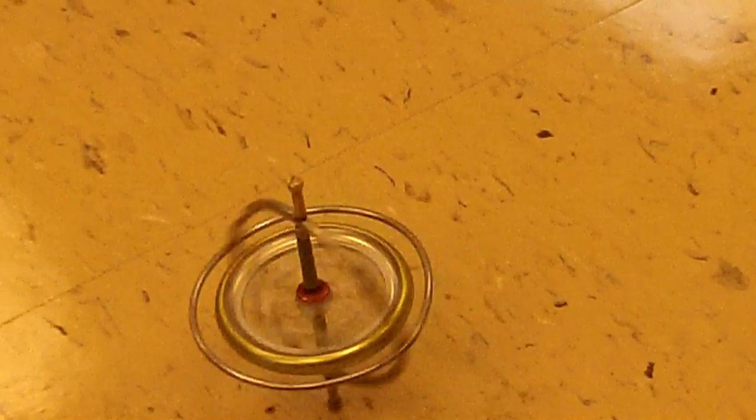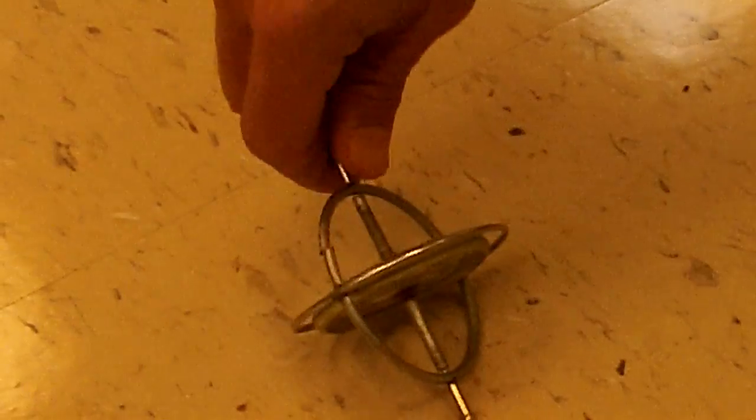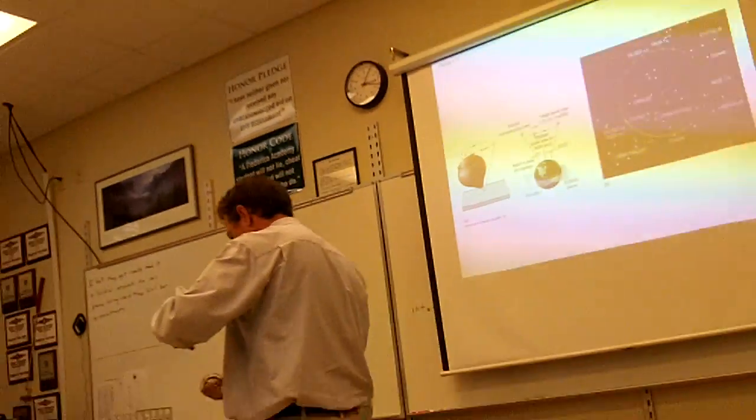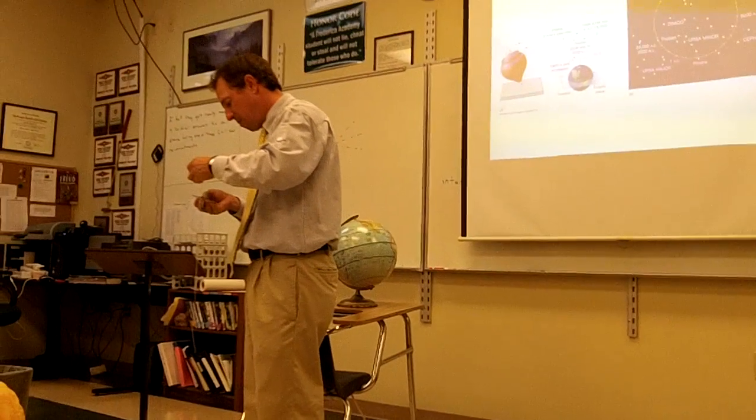Pretty amazing, isn't it? How fast it can go. Oh, there was a wobble. Oh, it fell down. When you see a top, it will start to do this. It'll be spinning, but it'll also be wobbling a little bit. It actually does it a little bit better. Let me do that one more time.